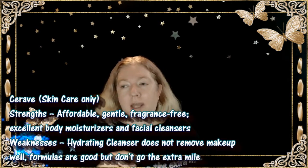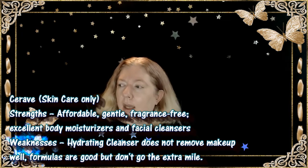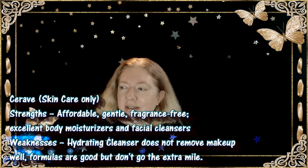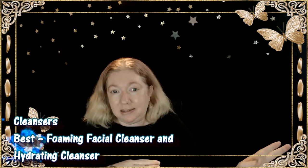And last but not least, we have Cerave. That is a brand I'm very familiar with. The strengths are affordable, gentle, fragrance-free, excellent body moisturizers and facial cleansers. The weaknesses are the hydrating cleanser does not remove makeup well. Formulas are good, but they don't go the extra mile. You get what you pay for in this case.